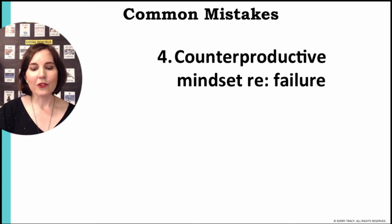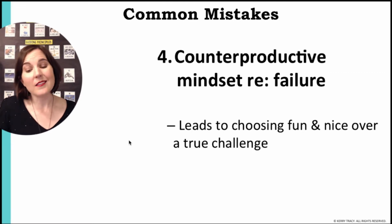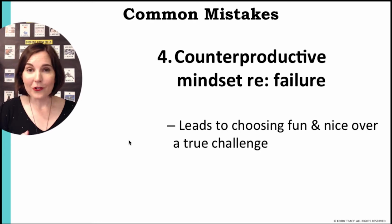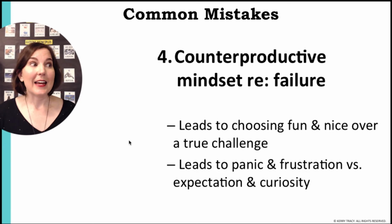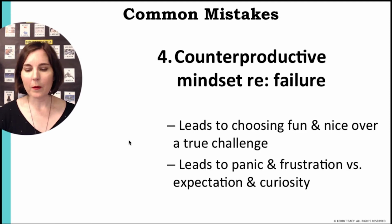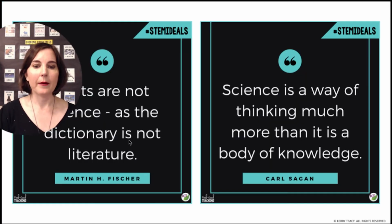But some of the dangers of your own mindset issues are that it leads to you choosing a fun and nice activity over a true challenge that will put your students into a place where they might get frustrated and they might fail. And it leads to your own panic and frustration, as opposed to your expectation that it's not necessarily going to go well, and that's fine. You want to model this cheerful curiosity about it. That didn't work. I wonder why not? Because that's what we want our students to do. You want to model for them what you want them to do. And we miss so many opportunities when we don't do it that way.